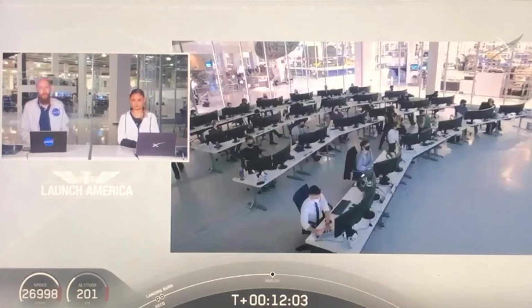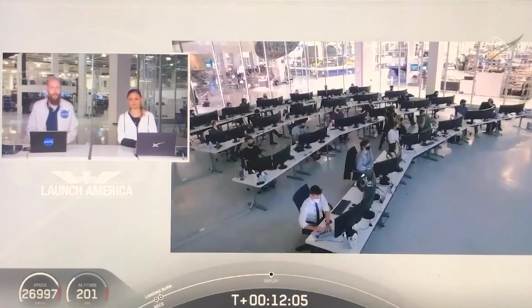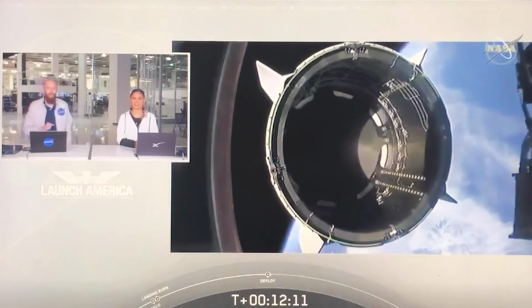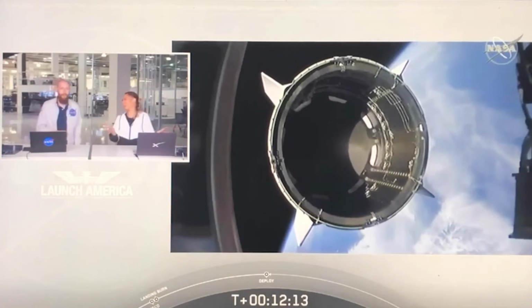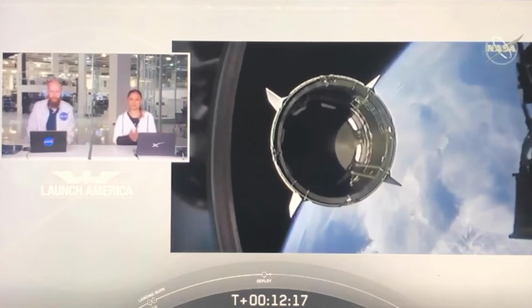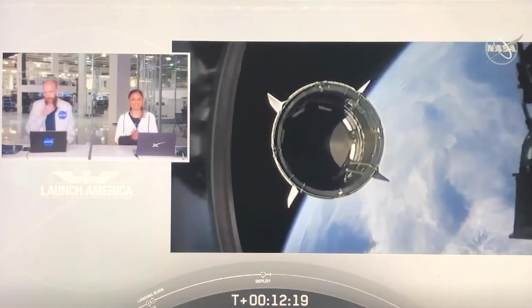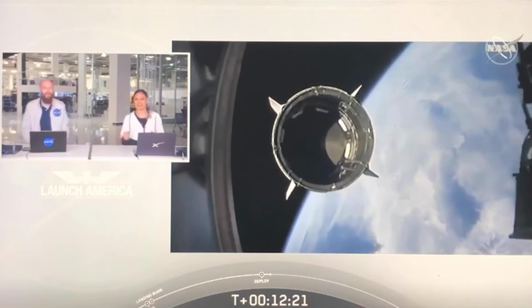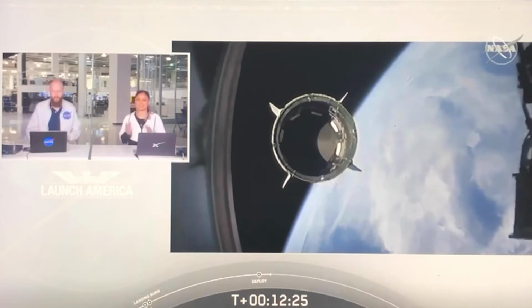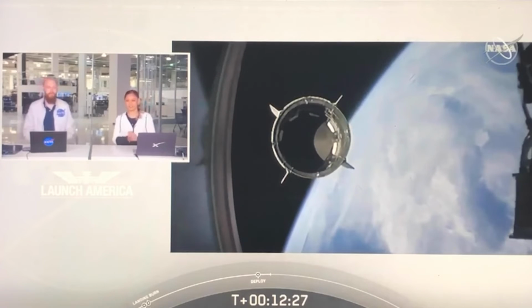It sounds like we had an expected LOS, loss of signal, with one of the ground stations. Waiting for confirmation now of that signal. Dragon separation confirmed. Dragon separation confirmed. There is a great view right in front of you. Countdown of 1 to Dragon separate. Separating. Separation confirmed. And there's that call out. Dragon is now officially making its way to the International Space Station today.